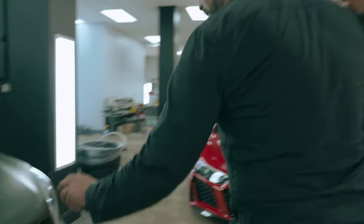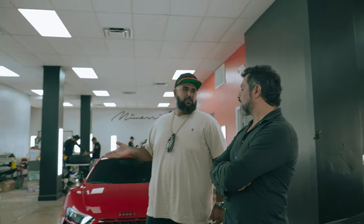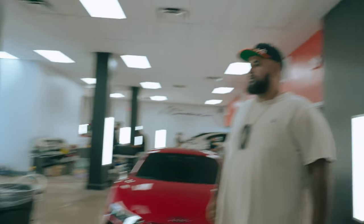Headlights restored. We put the PPF paint protection film on it, so it looks nice and shiny. I think the car's a 2017 or 2018? 2018. So almost 6 years old now. Yeah, it looks amazing, really nice. It came out awesome.